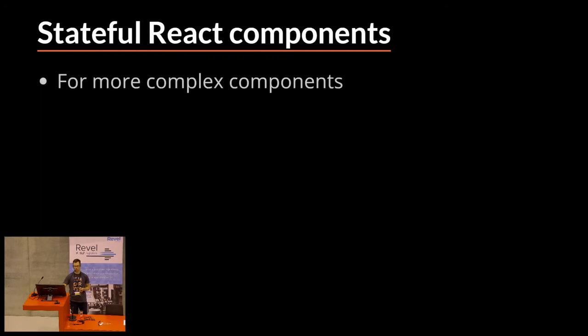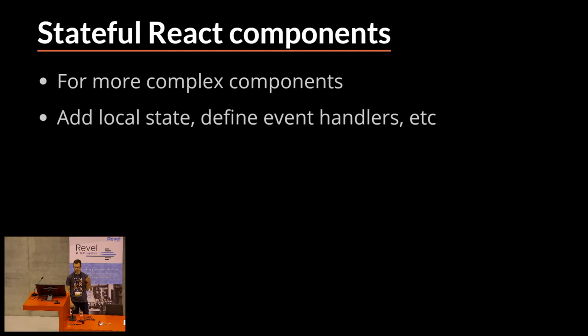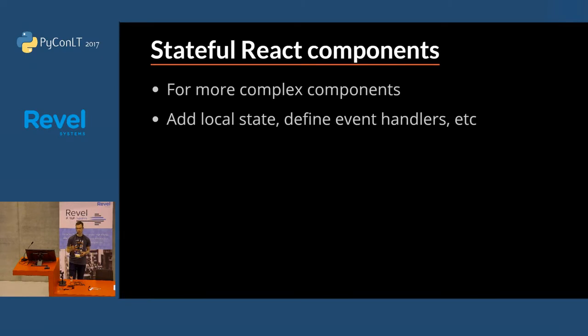For more complex components, where state is required, you need to use React classes or subclass of React component. This allows you to use local state so that you can store some of the state information within the component itself. And you can also define event handlers and generally make the code more modular, since you're no longer constrained to only a single function.